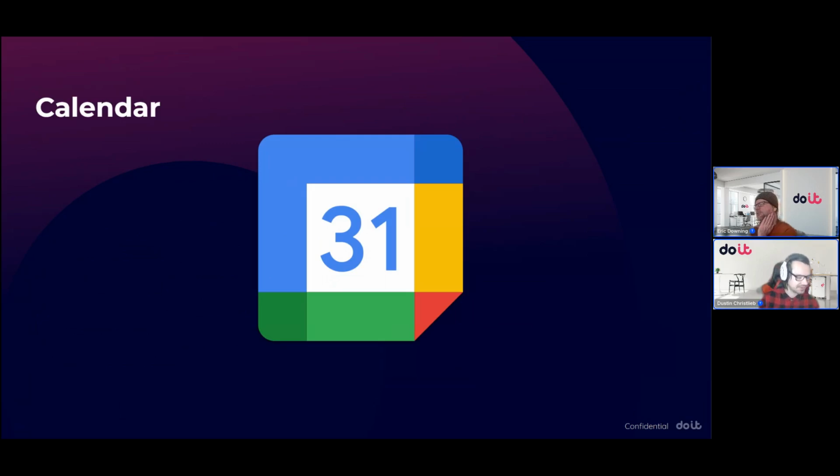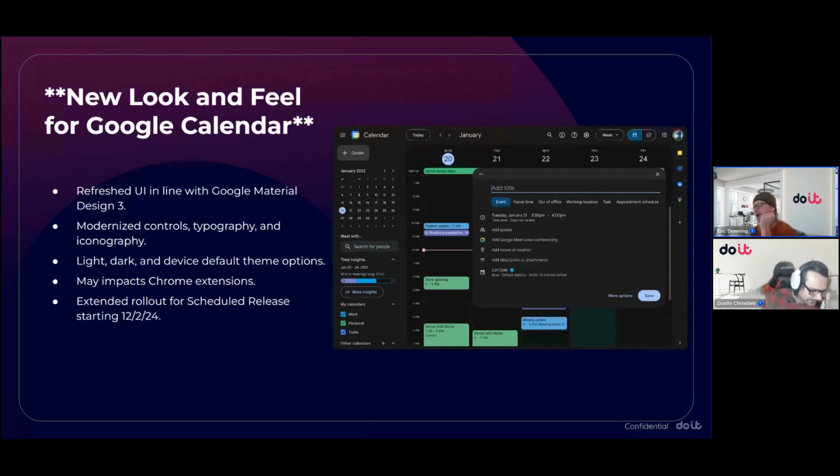Perfect. Moving on to Google Calendar here. Yeah, new for Calendar. You may have already noticed this. I certainly have in my Google Calendar. It's just an update regarding the aesthetics, the look and feel. Now everything is conformed to Google Material Design 3.